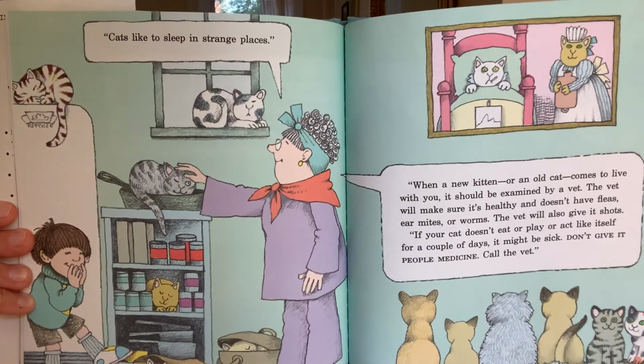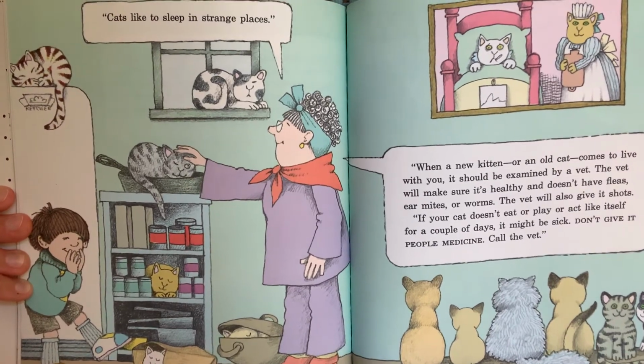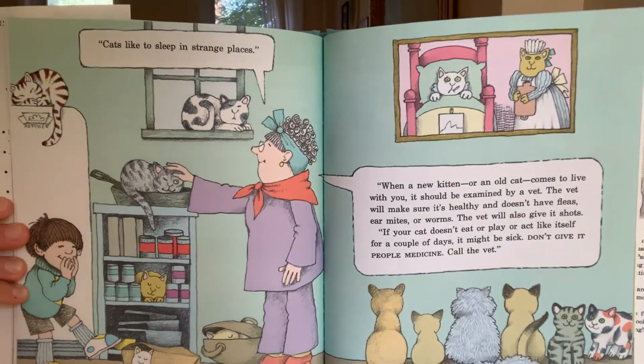Ooh, there you go, a little closer. That's our picture for today. Okay guys, that's our picture for today, and tomorrow we'll work on a new one.